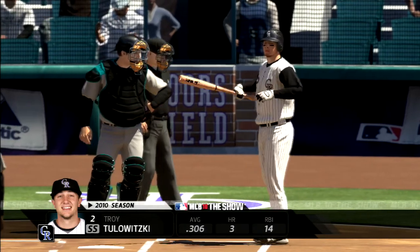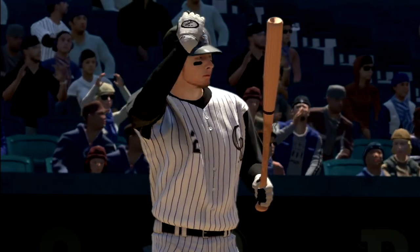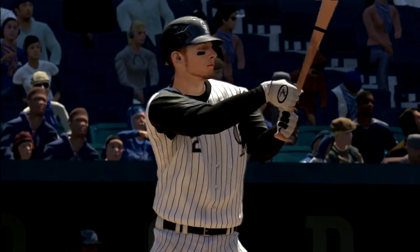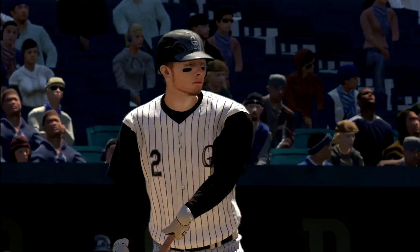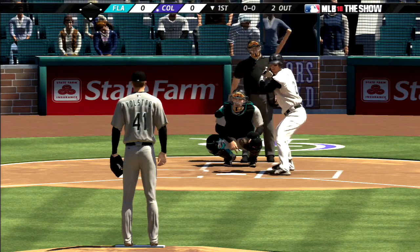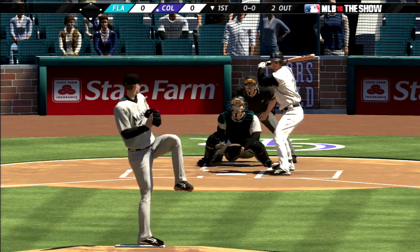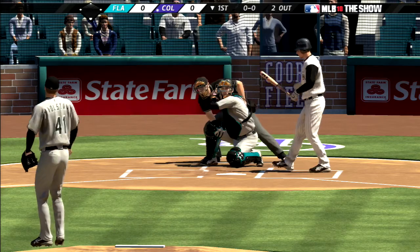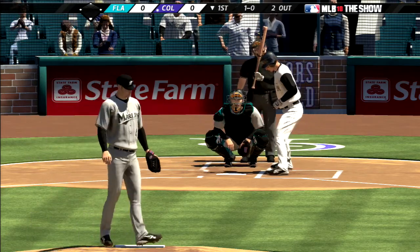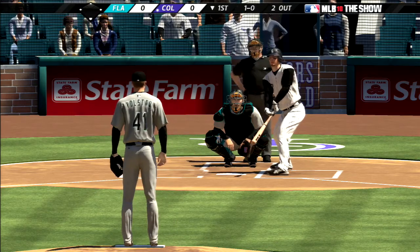Troy Tulowitzki will get his first opportunity now. Too low with the curveball. 1 ball, no strikes. And these two guys facing each other have taken similar paths to the big leagues. Both were first-rounders back in '05.